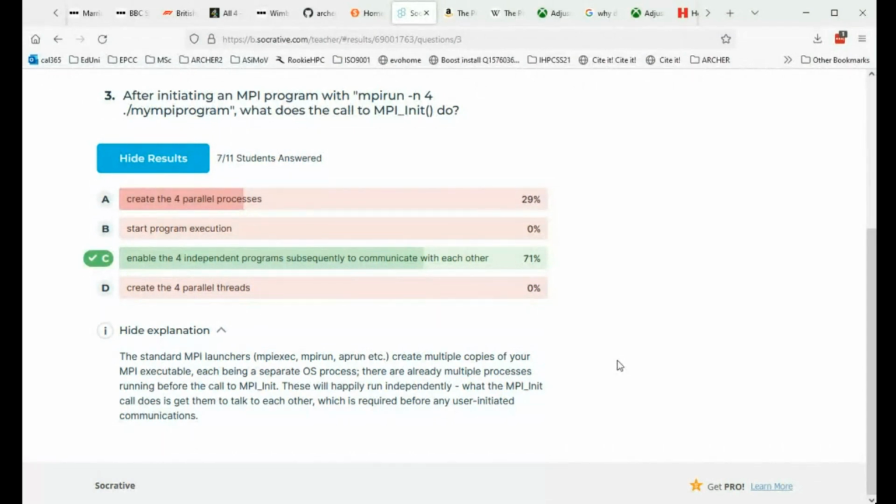Again, there have been message passing systems in the past where that was true, but in MPI, so in some older message passing systems, can someone just confirm, can you see my camera? Again, I don't see the same view as you. Are you seeing my camera?